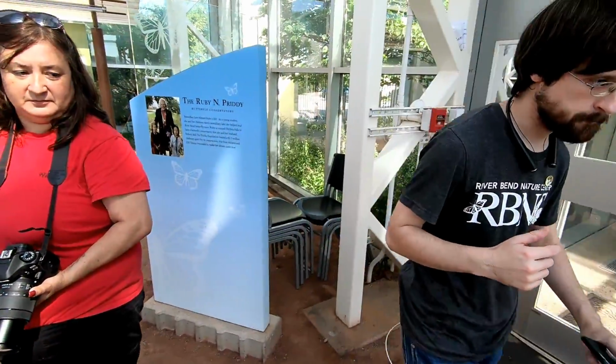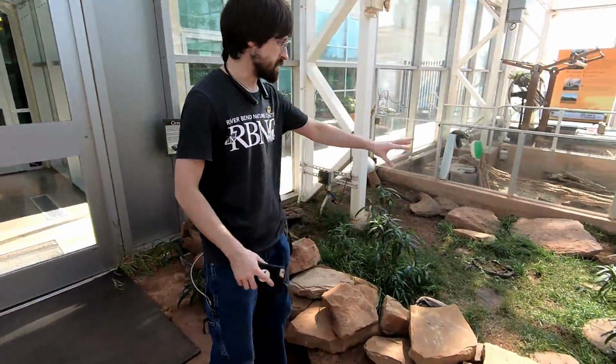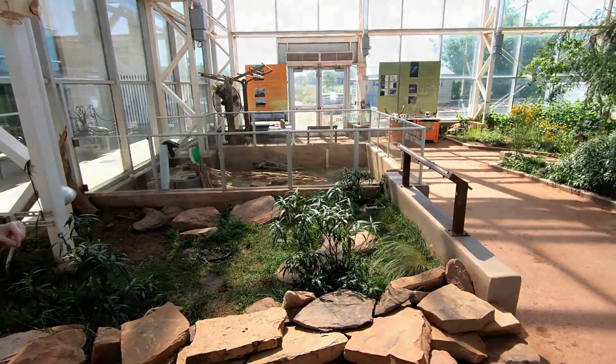Esme is still out awake. Esme is our gopher tortoise that's hanging out over there.